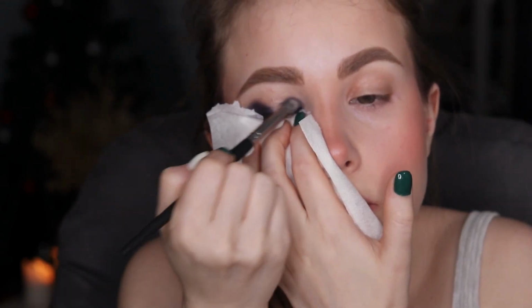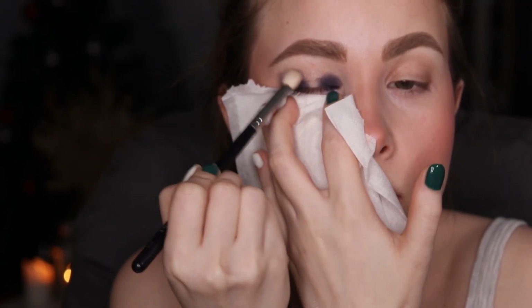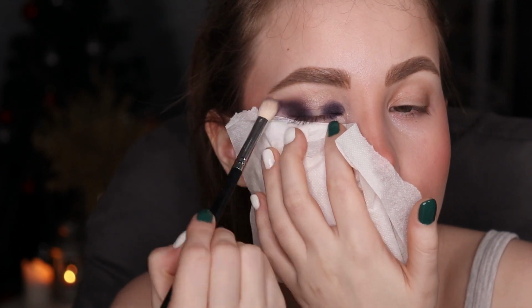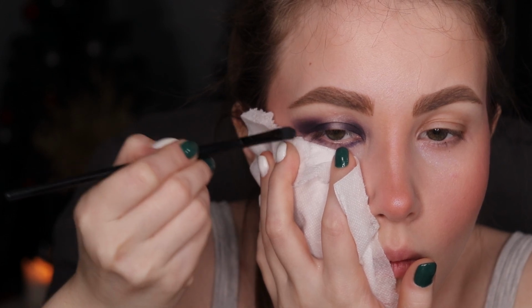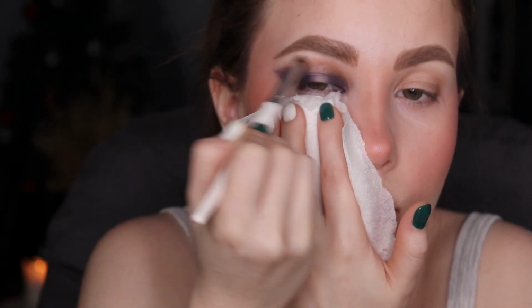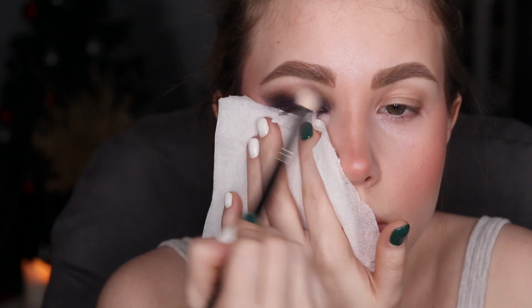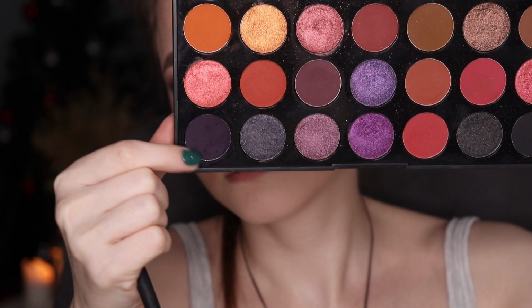I want to point out that I'm stamping, not diffusing anything first. And then with a little bit lighter shade, I'm going all over the same color we've just applied with a bigger, fluffier blending brush. In the outer corner, I wanted to create a little bit more precise moment with a flat brush. And then this beautiful bronzy shade is going over my crease and diffusing this dark shade. When you work with dark shades, it's really important to blend everything out, and then with the Beauty Blender I'm making sure that I have a very precise outer corner.